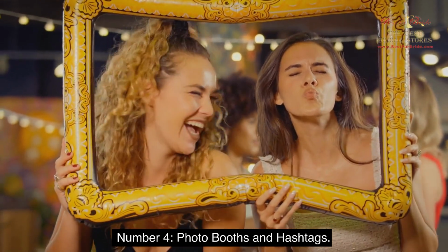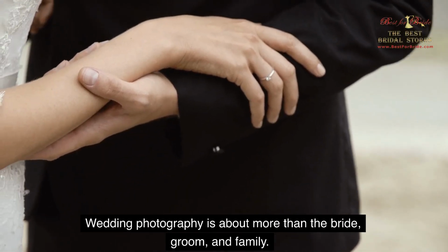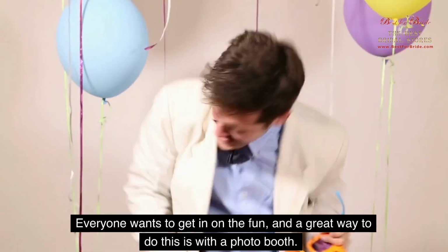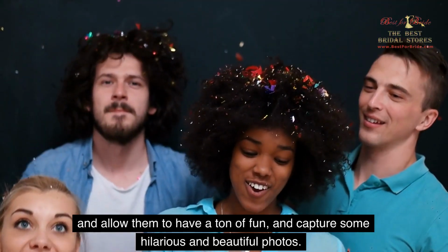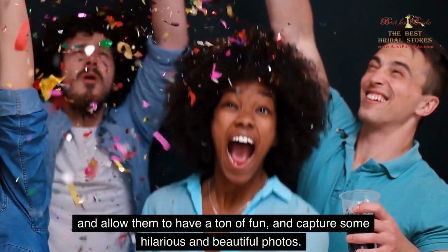Number 4. Photo booths and hashtags. Wedding photography is about more than the bride, groom, and family. Everyone wants to get in on the fun, and a great way to do this is with a photo booth. Photo booths can be a major hit among attendees, and allow them to have a ton of fun, and capture some hilarious and beautiful photos.